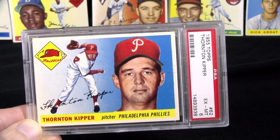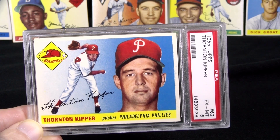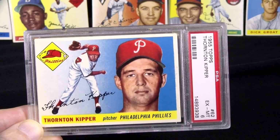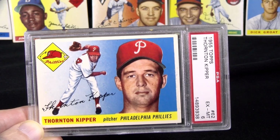Prior to his big league career, Thornton Kipper was a member of the U.S. Navy and honorably discharged. He was an accomplished pitcher in college and played just 3 MLB seasons, used mostly as a middle reliever.